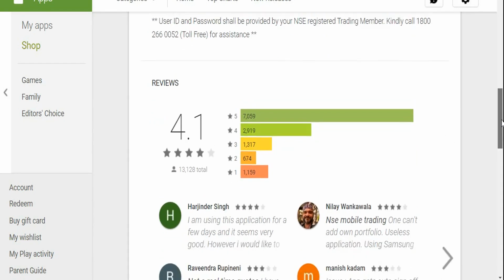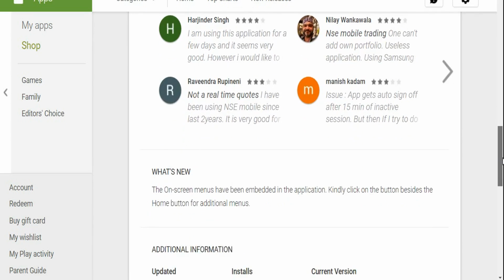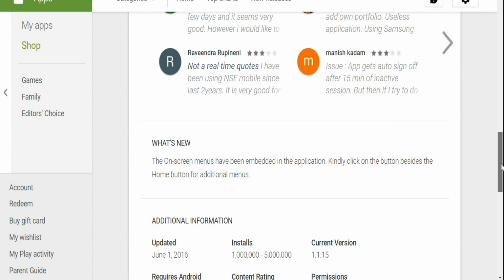But the only concern with this particular application is the user experience. Performance is fine, there are no issues there, but the user experience, the UI, the design, the layout can certainly be improved. When you focus on that perspective, you change the overall dynamic of regular trading. It gives a lot of ease of use for regular traders, and certainly improves the overall trading experience.